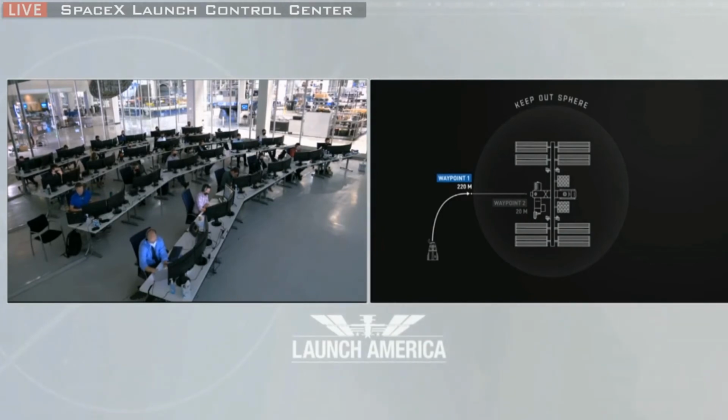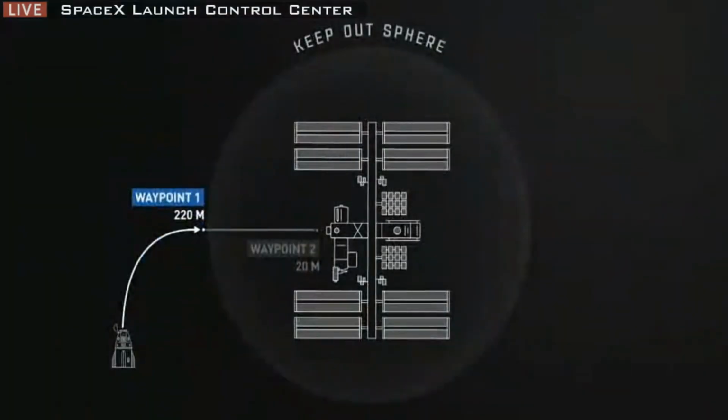There'll also be a go/no-go poll there from the joint operations team, Hawthorne and Johnson, before that happens. Yeah, and we'll have that final hold once we get into waypoint 2, and Dragon will only be 20 meters away from the space station, so it'll be lined up perfectly in front of that docking adapter at the very forward port of Node 2, the Harmony module. It'll hold at that 20 meters.